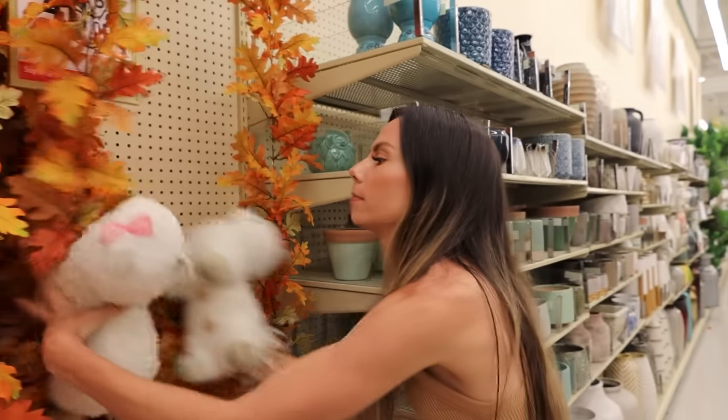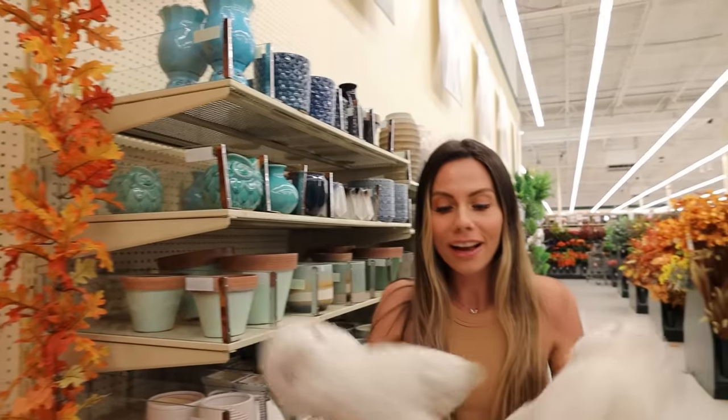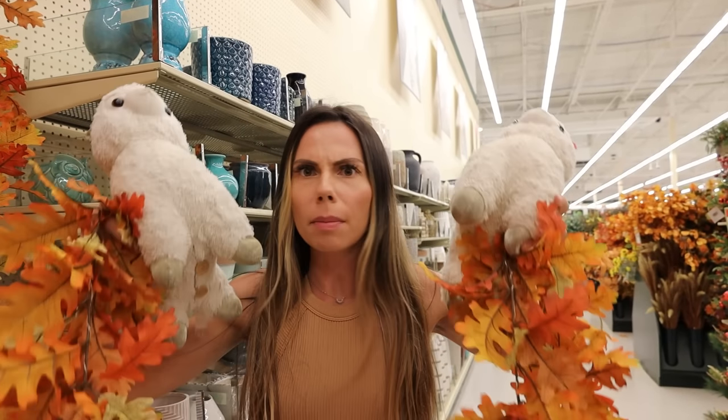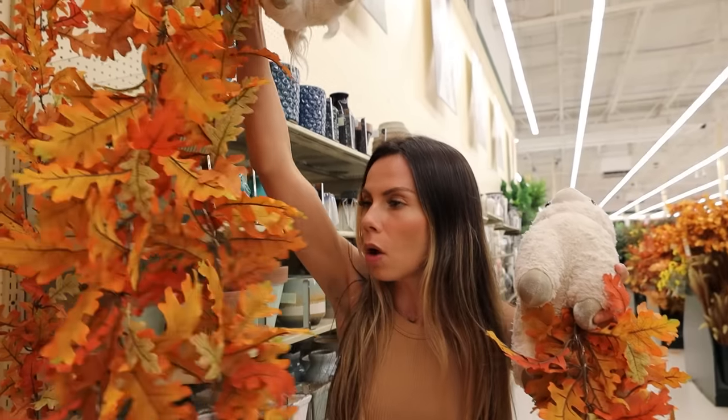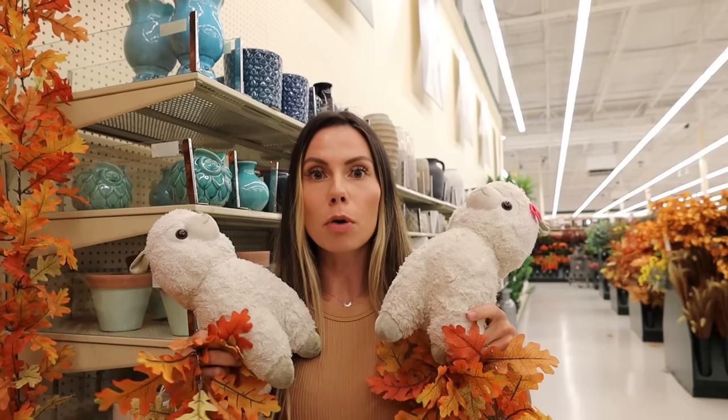Come on, Fluff. Oh, yay, we found more things. Okay, let's see what else we can find. Wait, how many leaves should we get? 1,200? That's a lot of leaves. I don't even know how many leaves are on one. There's a lot, but let's get a couple more strands and keep moving.